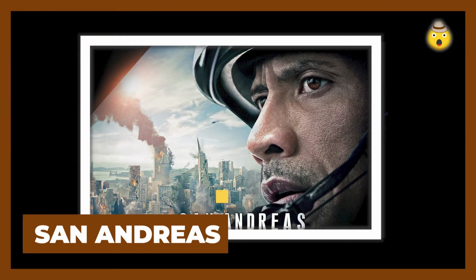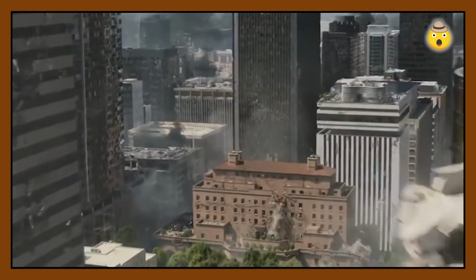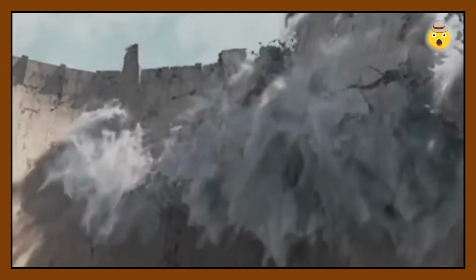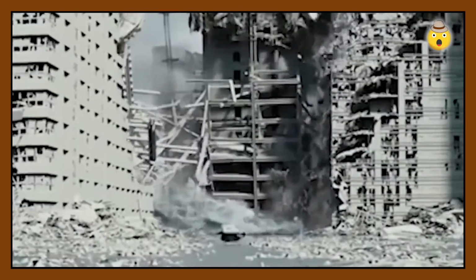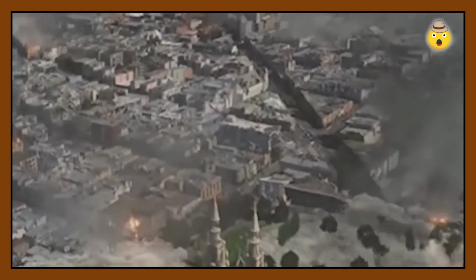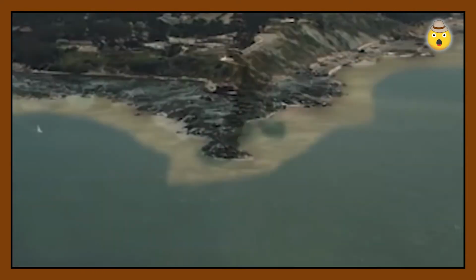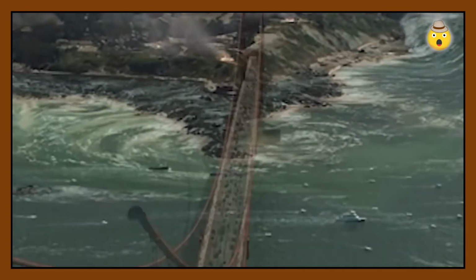San Andreas. All the movies about catastrophe are full of special effects. Well, it's obvious since no one is willing to destroy an entire city to create a film about the destruction of humanity. For that reason, the graphic designers in the movie San Andreas worked really hard to create a destruction scene of the state of California.